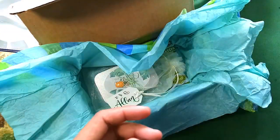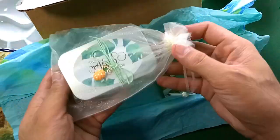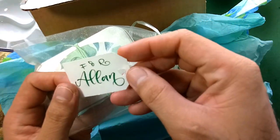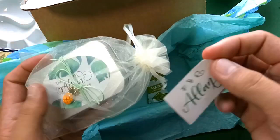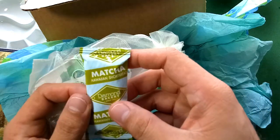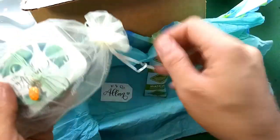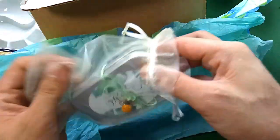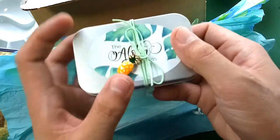And now for our, oh my, this is so pretty. This is so feminine. And she got again my name for Alan. She writes very well in calligraphy. Oh, and I also got, this is a cookie, a matcha Hawaiian shortbread cookie. Kaiko's really the best. You're so sweet. I'm sure every girl would love this packaging. And it's a pineapple pendant.